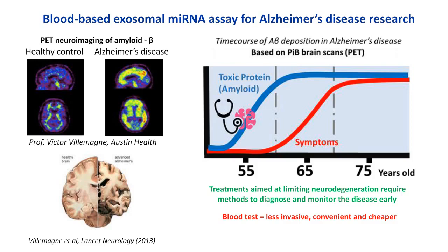So the idea here is that although PET imaging is quite accurate, it's not ideal for routine testing, and our lab has been focused on developing a blood test, which is less invasive, more convenient, and also cost-effective as well.